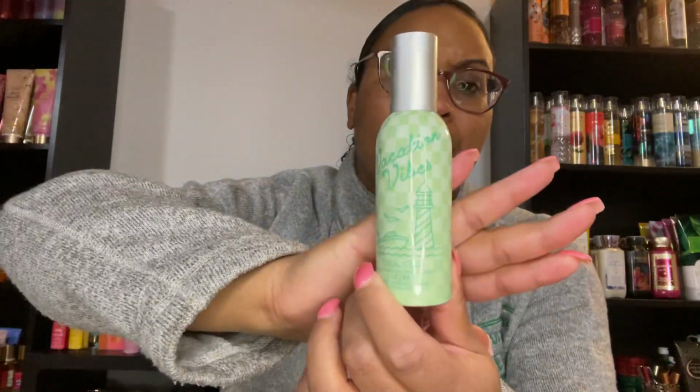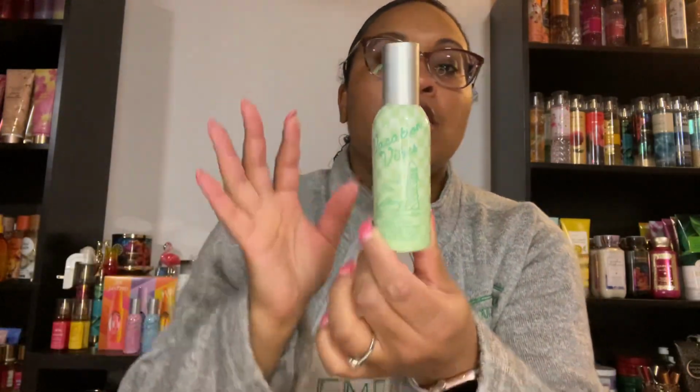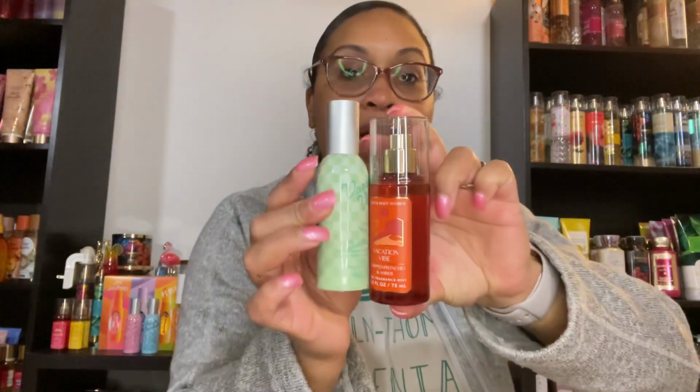This packaging is so beautiful. Oh my God, look at that. Beautiful. The little lighthouse, the boat. So this room spray is called Vacation Vibes, from White Barn. It is a concentrated room spray. I love White Barn. Everything about White Barn, they have like the most delicious, good smelling home care ever. I've loved them forever, but this room spray is not the same as Vacation Vibe.